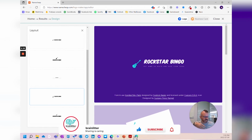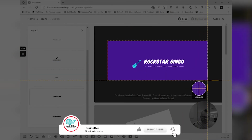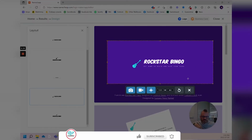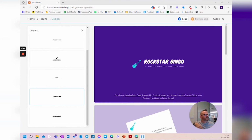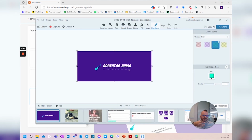And this is where I might use Snagit or just screen capture, but I could just go, you know what, there's my logo. I'll just capture that and drag it over here. And right, I can just send this to someone as an email and say, hey, what do you think of this? And at least get the concept going.